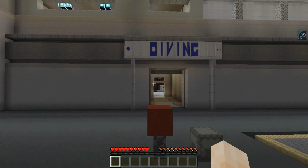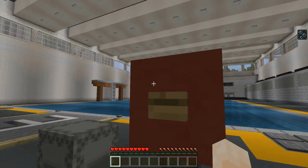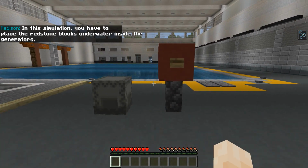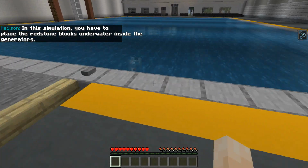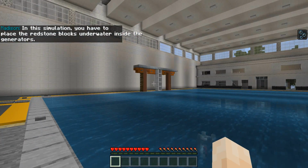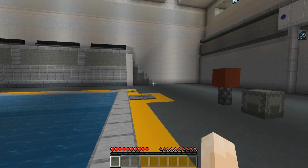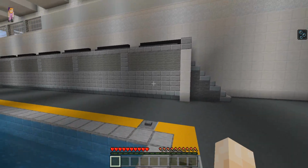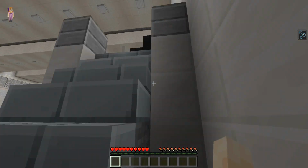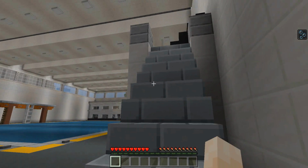And out of the water. Okay, red button. You have to place redstone blocks underwater. Oh, they're generators. Generators for what? I don't know what the generators are for. Okay. Let's go look at the other side of this thing, because I see stuff. And I want to know what's inside of it. If I can climb stairs.